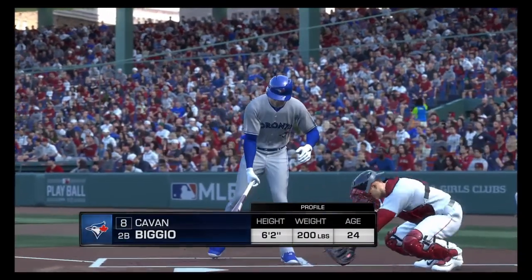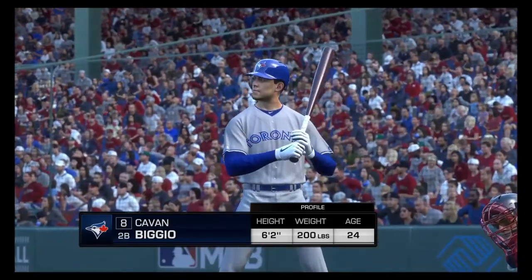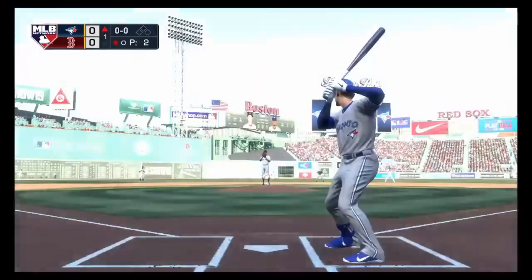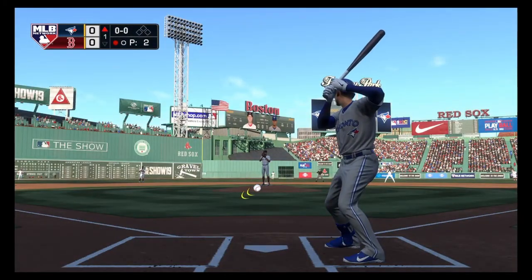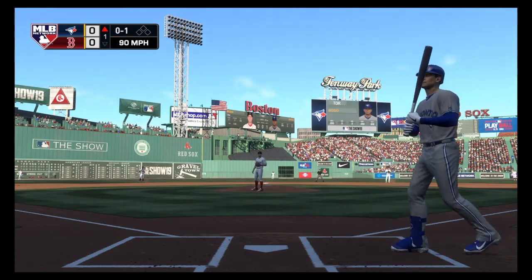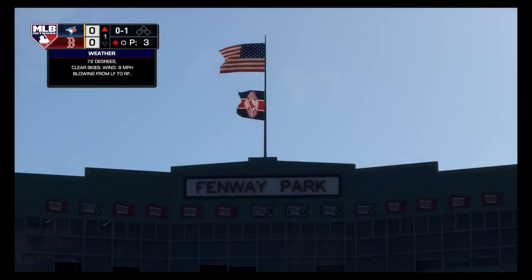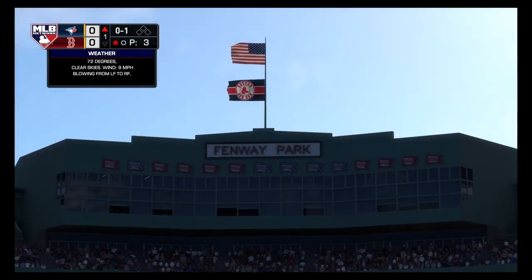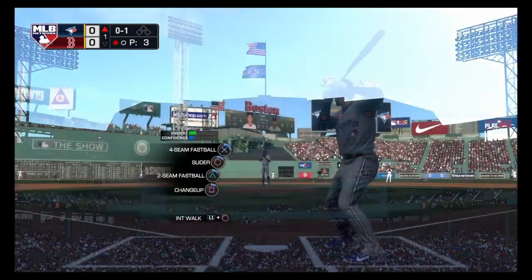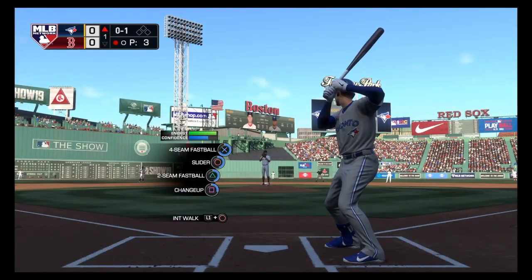Into the box now, number 8, ready to get his day at the plate started right here. Ready with the first pitch. Here it comes. There's a good fastball on the outside corner as he'll take a look at strike 1. Our temperature a very comfortable 72 degrees as we get things started. Bases are empty, 1 man out.